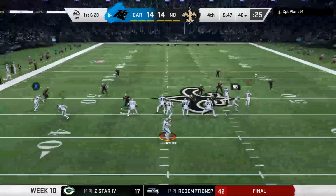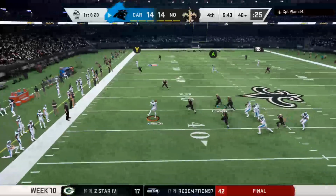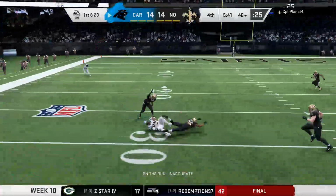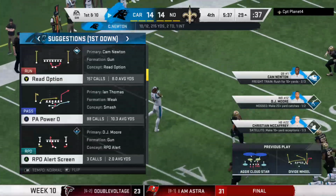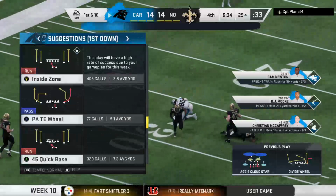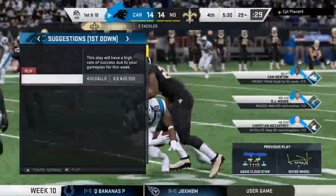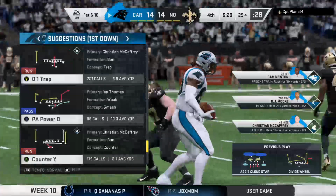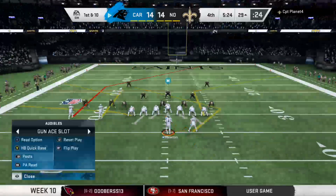Out of the gun, Newton, buying time to his left. Thomas has got it, complete. A really nice gain of 25 yards. As a general rule, offensive linemen like to know where their quarterback's going to be when he's setting up to throw the football. But sometimes they just have to get on the run, get on the move. He was able to do that on that play and picks up a first down with a nice throw.